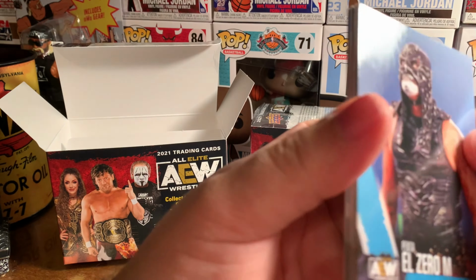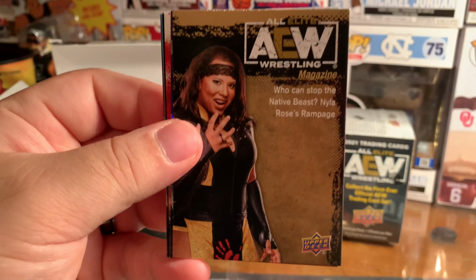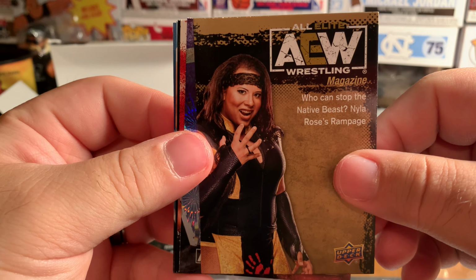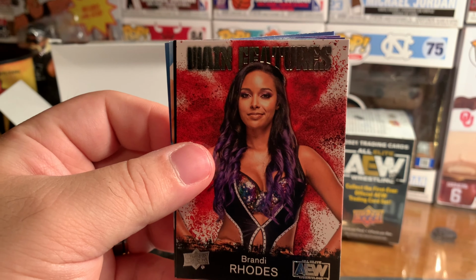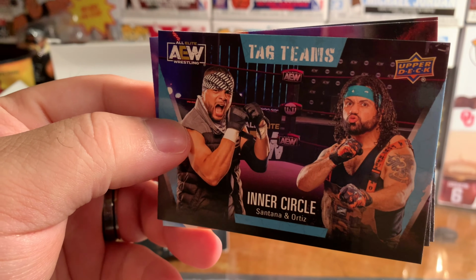Alright, next up we have Penta El Zero, Big Swole, Big Perm, Big Worm, Gold Variant, Nala Rose magazine. Then we got Shrimp Beretta with the shiny looking whatever refractor hologram. Got Brandy Rhodes. Then we have another tag team's Inner Circle. Nick Jackson. And Jake Hager. Jake's from my home state. He wrestled for Oklahoma University, so always give that guy props anytime I see him on the TV.